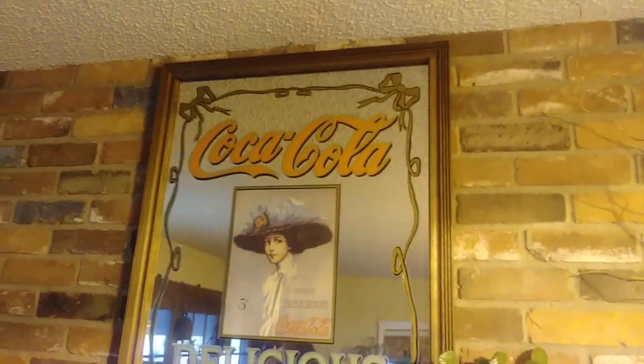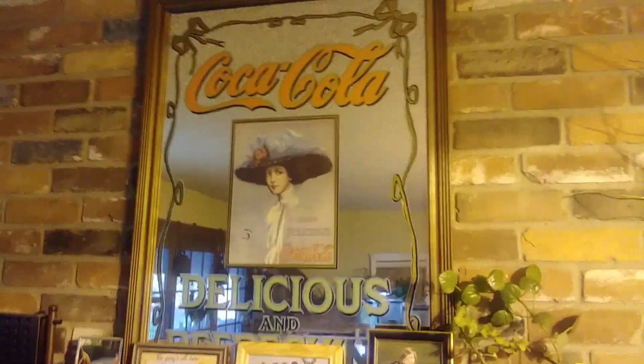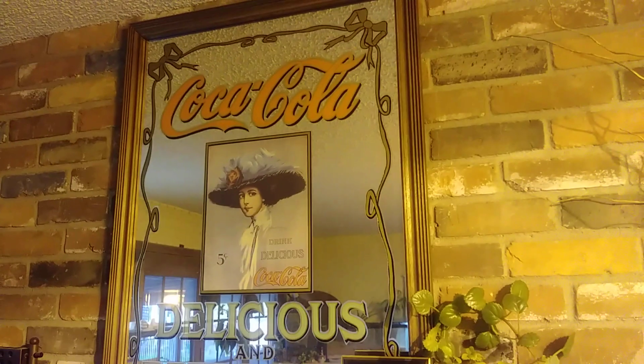The mirror came with the house. It belonged to my in-laws, and my husband just has good memories of it being here, so it stays there. Not a huge fan, but it is kind of cool.